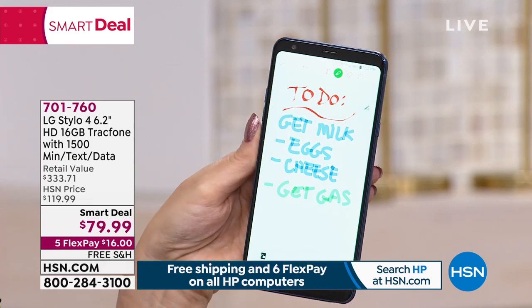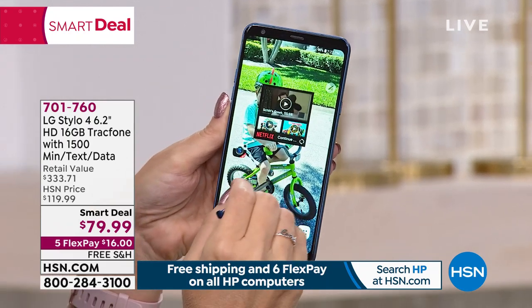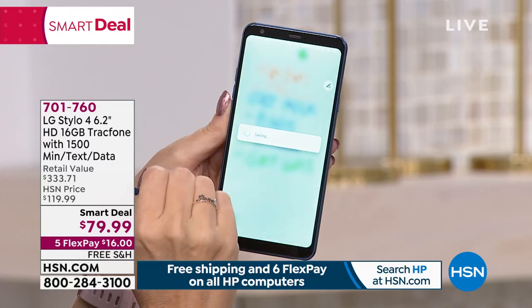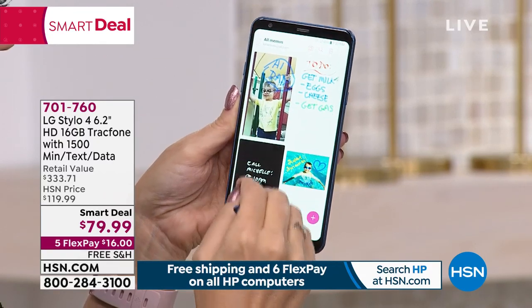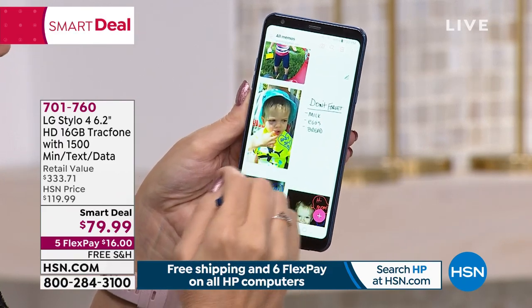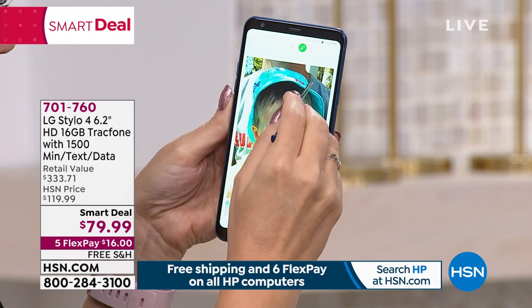There is no credit check with this. There are no contracts with these cell phones. You literally, at $79.99, own this phone outright. It is yours, and it's a beautiful, beautiful, beautiful phone. Not only that, we're including a full year of text, talk, and data with this phone, and that's for a light to medium user, and we're going to explain that a little bit further, and you will never, ever, ever get a monthly bill. So I want you to think about what you are currently paying monthly for your cell phone bill, and imagine being able to save that money while upgrading to an amazing phone. That's the offer. That's why we call it a smart deal.